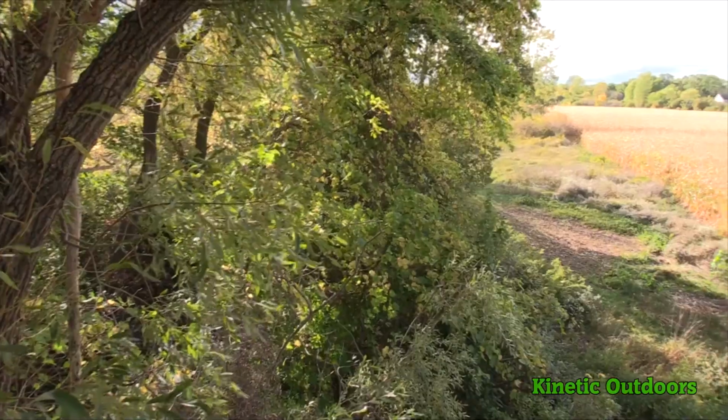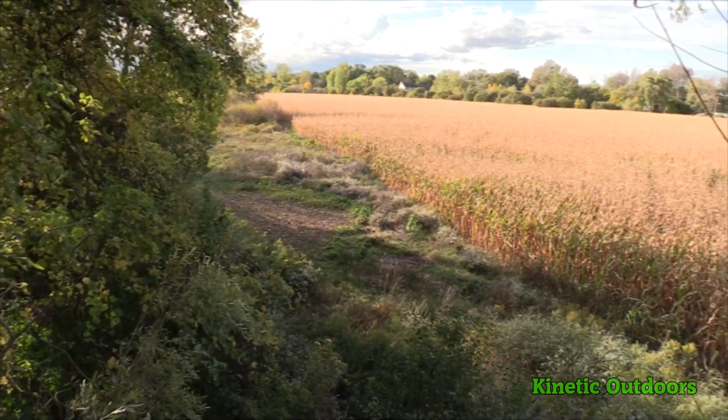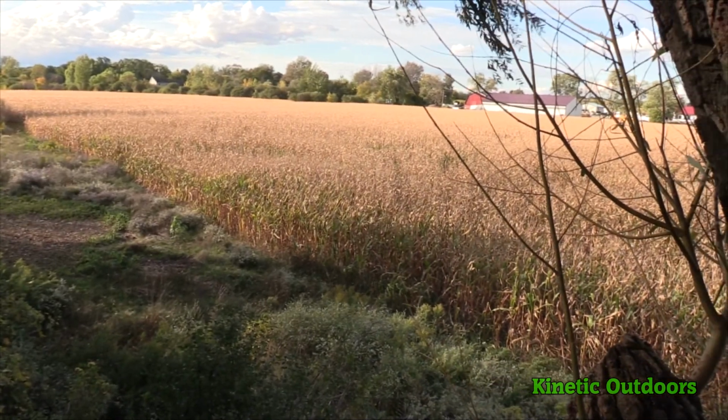Finally, deer season is here. Opening day here in New York, hunting western New York. Got this huge cornfield in front of me with a nice easy walkway in between me and this big ditch line here. I've hunted here for a few years now. Got some real good bucks on trail camera. 2 or 3 in particular that I'm really after.